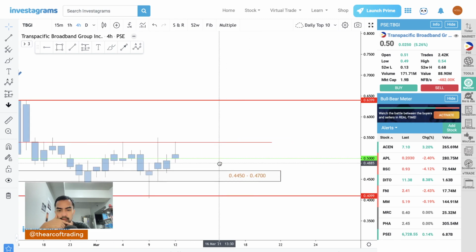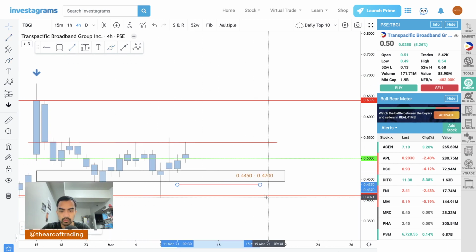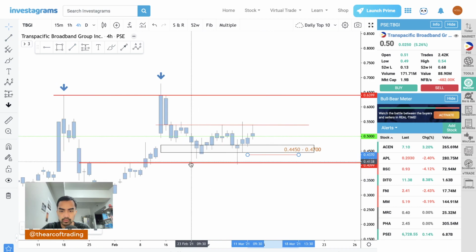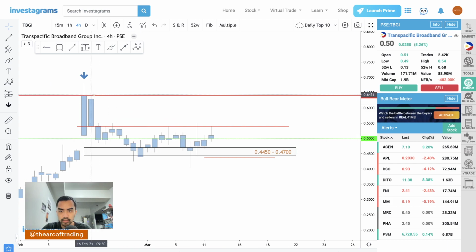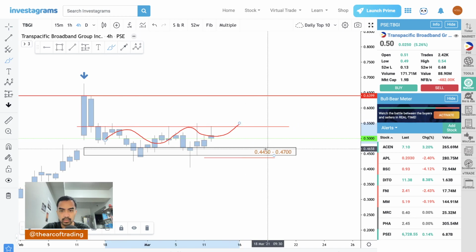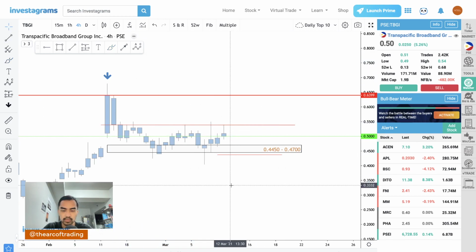So accumulate on these areas at the support, and have your cut loss points right below. So we shall see what this will do, but for now, great level of support right here after it got rejected, and now it's just consolidating sideways and settling on this area. So that's good to see TBGI consolidating, but definitely still undecided.